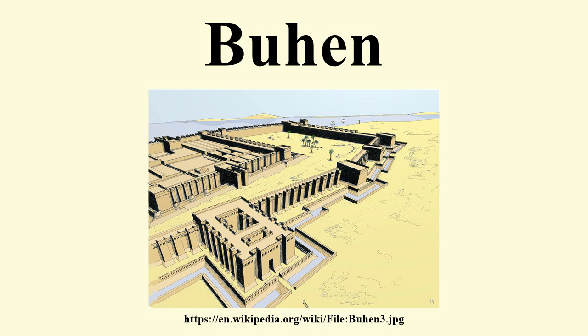The fortress at Buhen is now submerged under Lake Nasser as a result of the construction of the Aswan Dam in 1964. Before the site was covered with water, it was excavated by a team led by Walter Bryan Emery. Buhen also boasted a temple of Horus built by Hatshepsut, which was moved to Khartoum prior to the flooding of Lake Nasser.